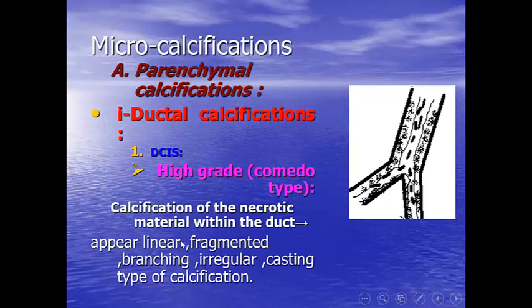They are calcifications in the necrotic material within the duct and not in the tumor itself. They appear linear, fragmented, branching, irregular, casting type of calcification. They are casting the ducts. This type of calcification is the ductal carcinoma in situ, the high-grade type, which is called the comedo type.